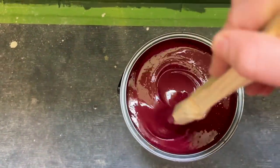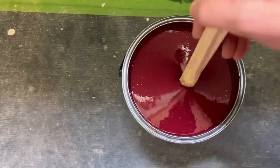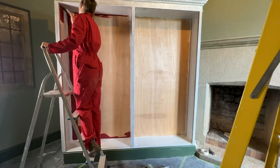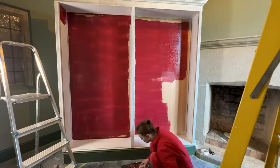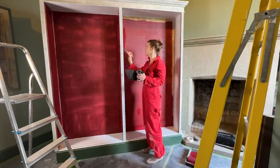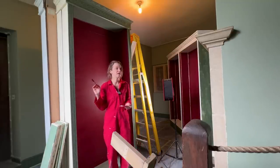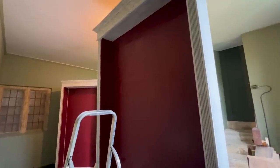This is the beautiful color that we're using for the inside of the bookcases. Look at that. Wow. This is going to be fun to put on. As you can see, I have done the inside of this bookcase as well as those two, which are adjoined. And then there's one behind me and that one is done as well.